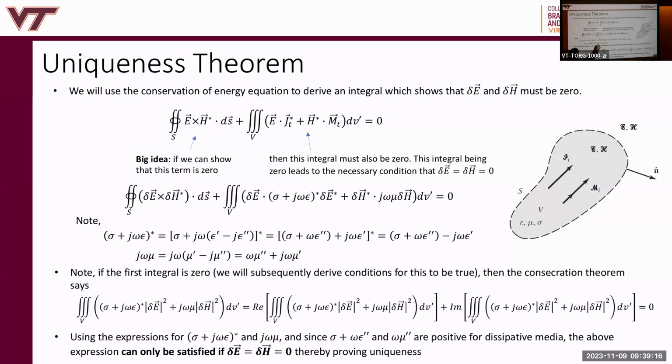So let's find out what sigma plus j omega epsilon conjugate is. We know epsilon is a complex number, epsilon prime minus j epsilon double prime. We can then distribute this j omega, and we get the following term: sigma plus omega epsilon double prime minus j omega epsilon prime in complex notation. We can do the same thing with j omega mu. We end up with omega mu double prime plus j omega mu prime. These two terms, sigma plus j omega epsilon conjugate and j omega mu, are in this integral, right?